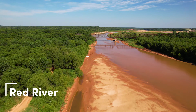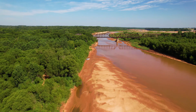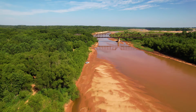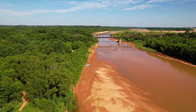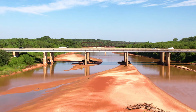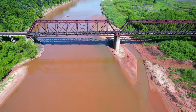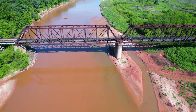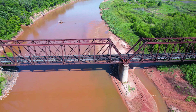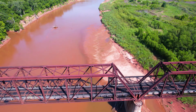Red River. The Red River, forming much of Oklahoma's southern boundary with Texas, is one of the most historically significant rivers in the American Southwest. Its reddish hue comes from high levels of iron oxide in the surrounding soil, and it's been a crucial water source for centuries. Native American tribes like the Caddo, Wichita, and Comanche relied on the river for survival, and early explorers used it as a navigation route into the interior of North America.